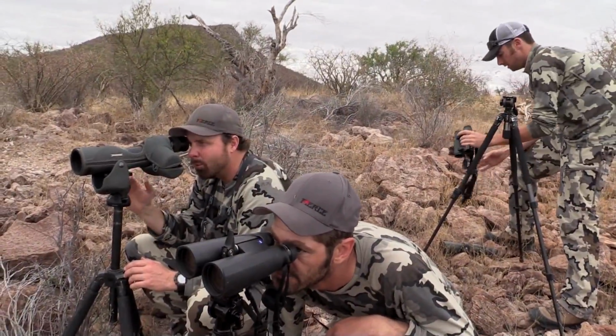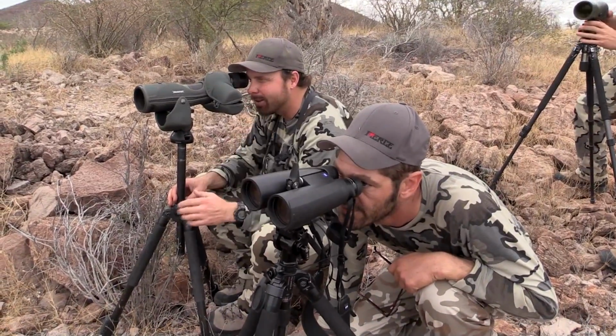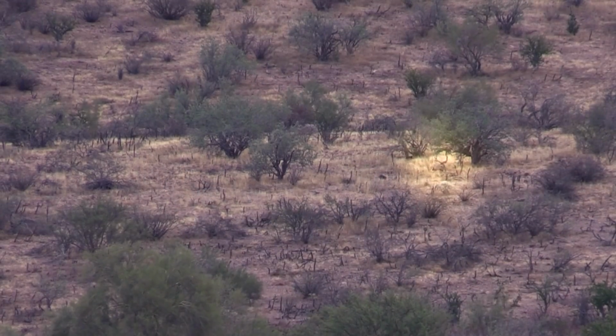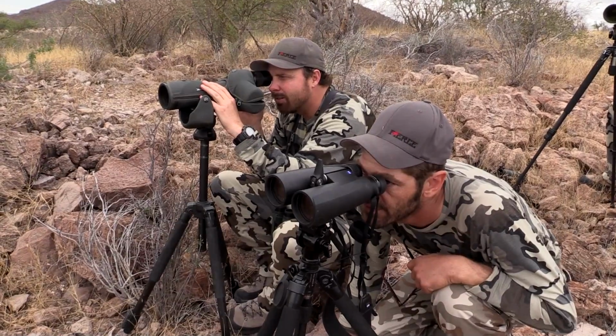Man, what a buck. Woo-wee. He's pretty. That's what we came here for, those big ones. Look at the frame on that thing. Yeah. Wow, I think he's a 4 on his right side. I think so too. It's just the way his main beam curls in that we can't tell. Oh yeah, he's a 4 on his right.